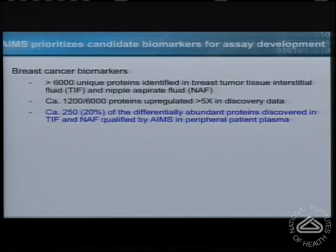Just to give you a result without walking you through all the data, in the case of the breast cancer biomarker project, where we had more than 6,000 unique proteins identified in tumor interstitial fluid and nipple aspirate fluid, we had 1,200 out of those 6,000 proteins upregulated more than fivefold in the discovery data. We were able to observe 250, or roughly 20% of the 1,200, in the peripheral plasma of patient cases. So this reduces our list quite significantly, and it's now that 250 that we would focus additional work on.